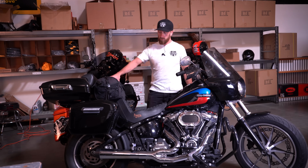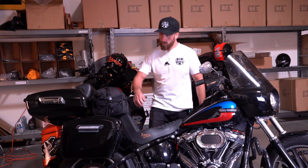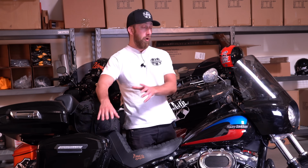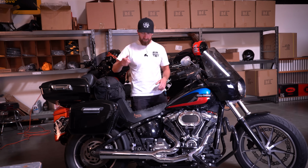So all the clothes, all the essentials are in here. Sometimes I don't rock the luggage, but it's nice to be able to lean back on it on these really long trips. So we'll start off on the right saddlebag. I like to kind of keep it open, and that's all my extra storage. So electronics, snacks, anything at the gas station, that goes in there.